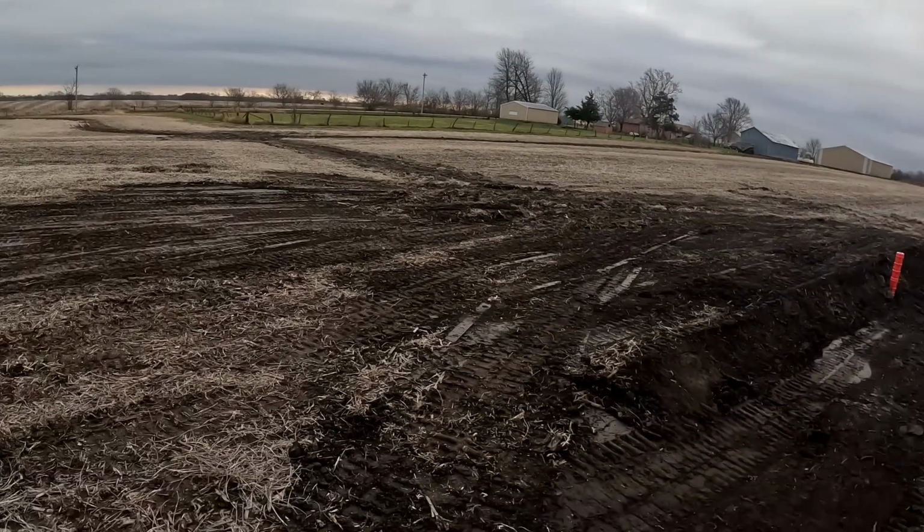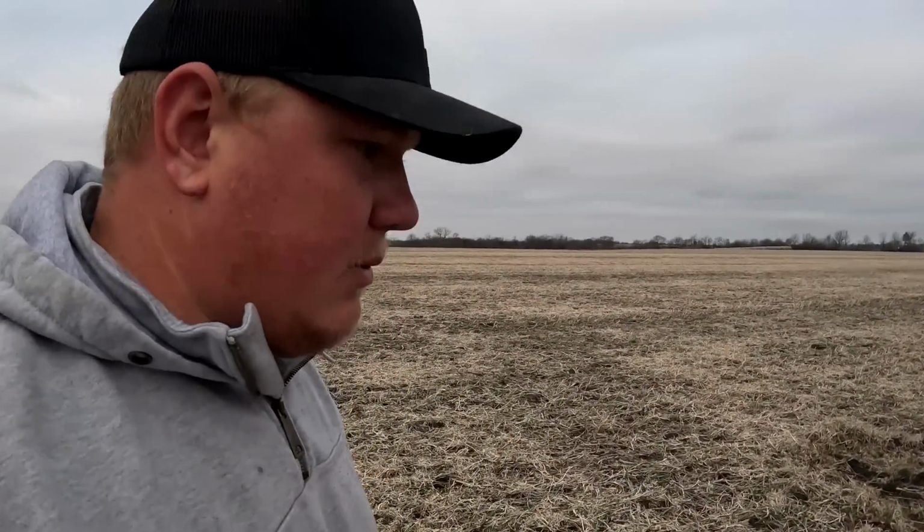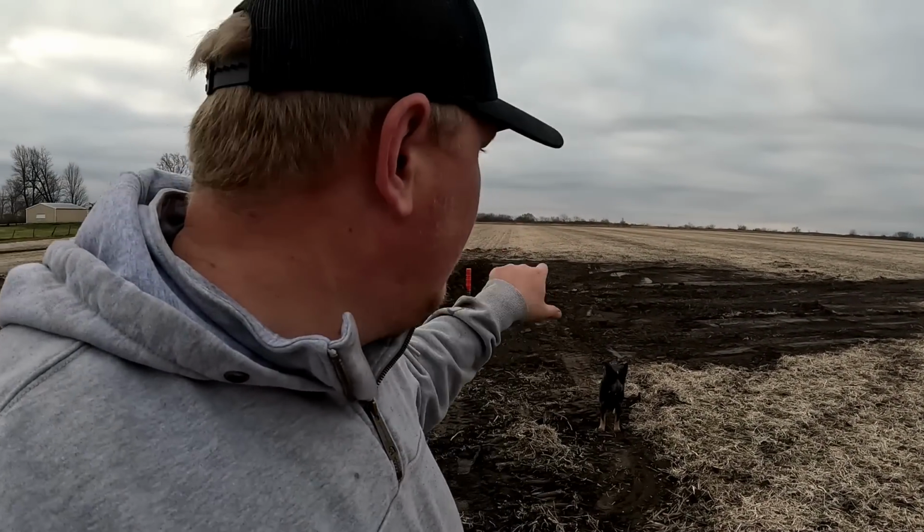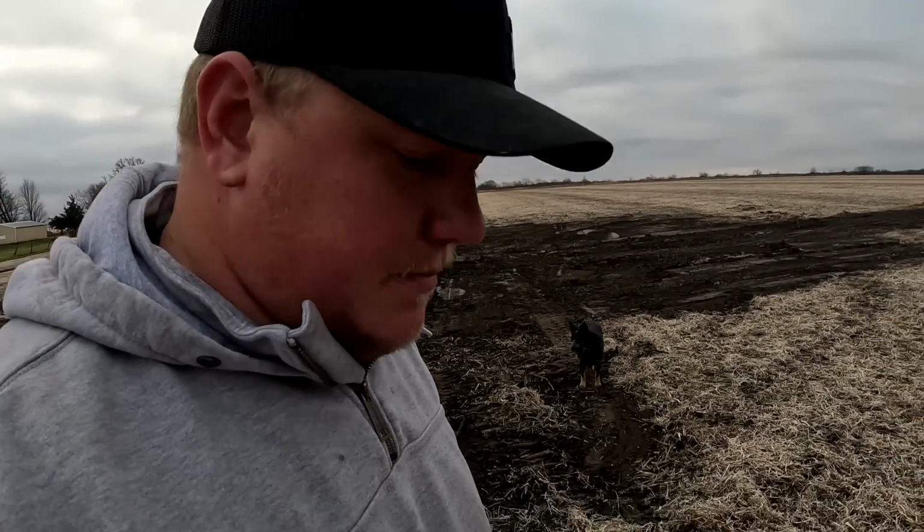And why don't we fly the drone real quick, kind of give you an overview or recap of how this project went from draining that building to this little terrace here.